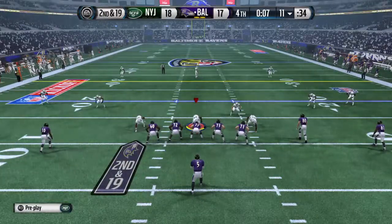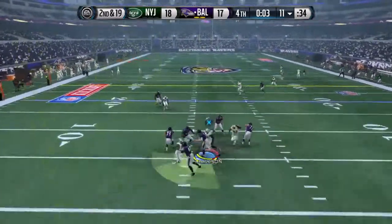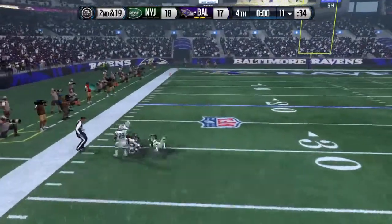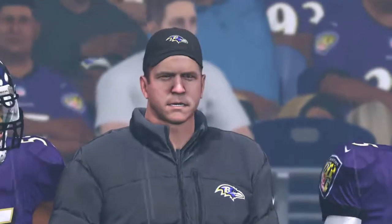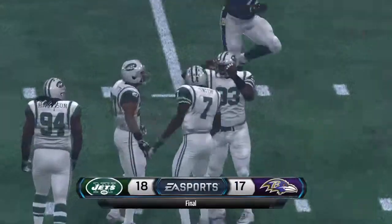Second down coming up. Flacco will take it from the gun. Launches it down the field. He will not score, and we have a final. Well, week one is in the books, and one side is now 1-0.